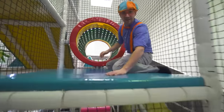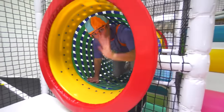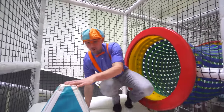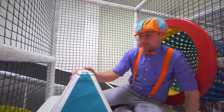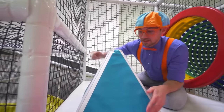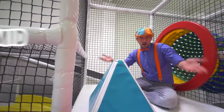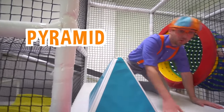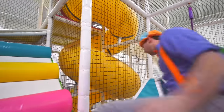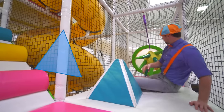Ooh, a tunnel. Here I go. Hey! Whoa. Whoa, look at this. This is a pyramid. And that's a shape, a 3D shape. See how it's a triangle? Yeah. Yeah, a pyramid. Another pyramid. That's so cool.